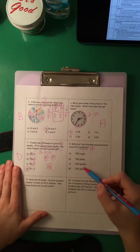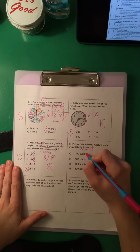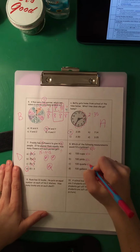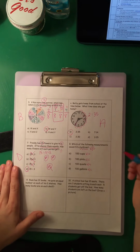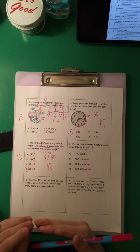Okay, if we look at all of these, we've got to make sure, first of all, that all of these are volume and capacity. Answer choices, I see cups, pints, quarts, and gallons. So they are all for volume and capacity, so it's not going to be quite that easy this time. You got to think, if I'm going to fill a bathtub, okay, is that something big or something small?